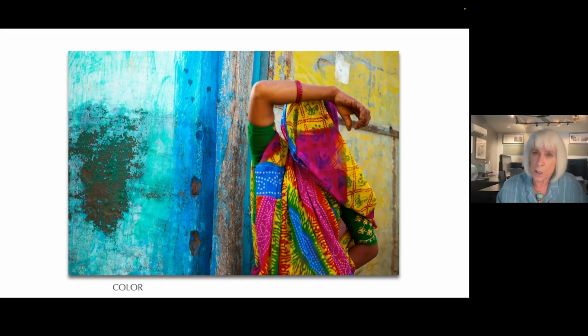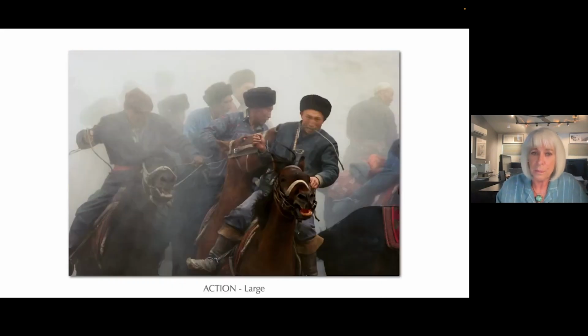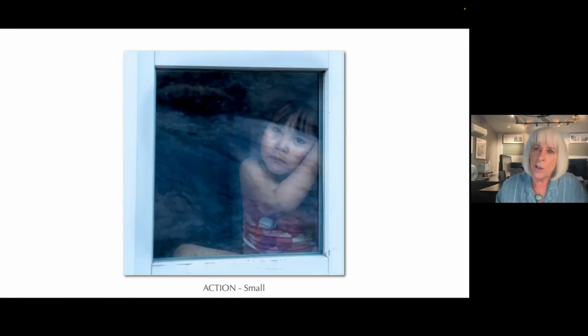This image is predominantly about color. It's also about the way I composed it. This image is actually predominantly about light. Light and color, of course, color evolves from light, so sometimes it's hard to separate the two. This is large in your face action, and action trumps all. That's how you win a Pulitzer Prize, is great action. But action can also be subtle and very, very small.